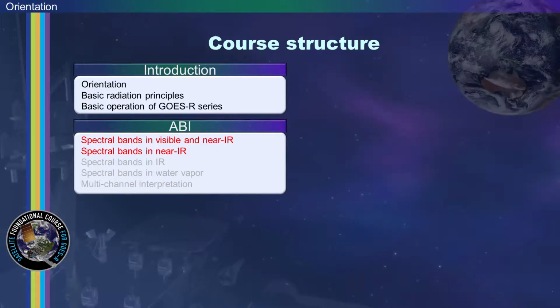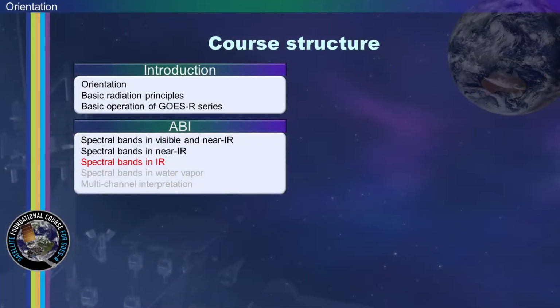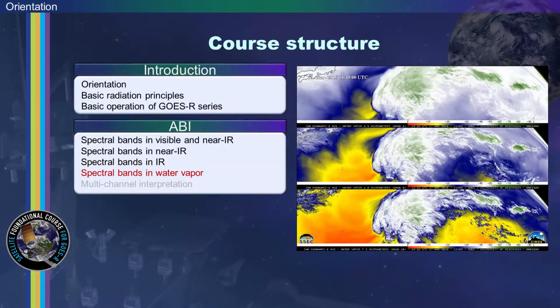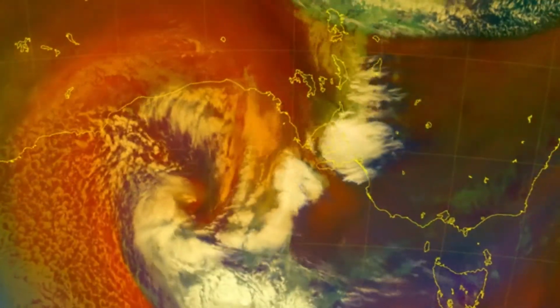Proceed next to a suite of 5 lessons on the spectral bands within the ABI. 2 lessons authored by COMET introduce you to the visible and near infrared bands. Then 2 more give you a tour of thermal infrared bands, including the water vapor channels. Then the ABI section finishes with a lesson on multi-channel interpretation, including an introduction to RGB imagery.